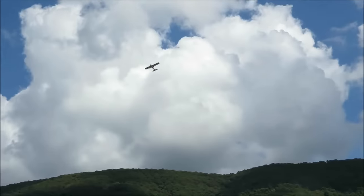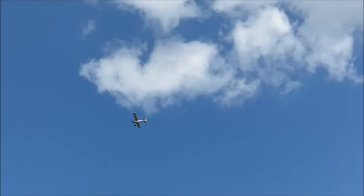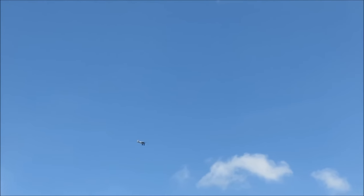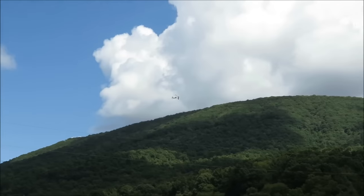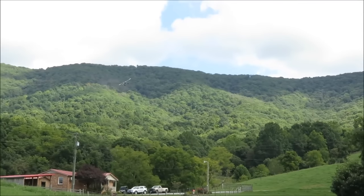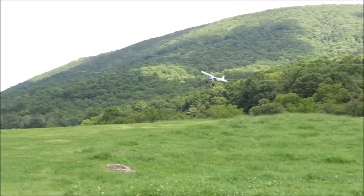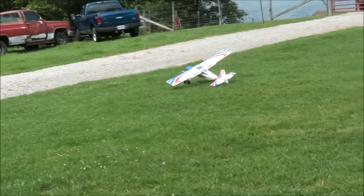Well, here we go, full flaps. Oh, that's still too much altitude. Yeah, that's way too much altitude. Where is it? Oh yeah, that was better.